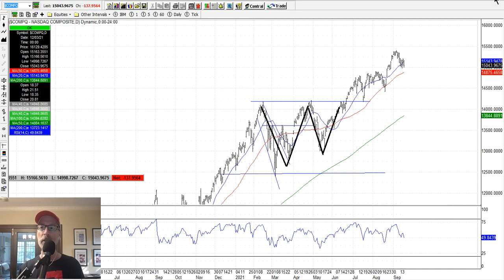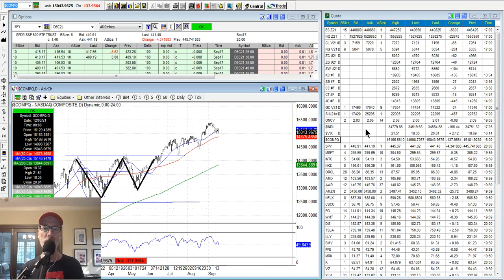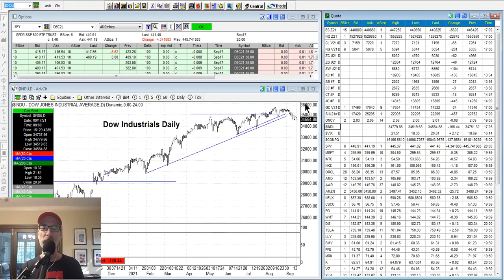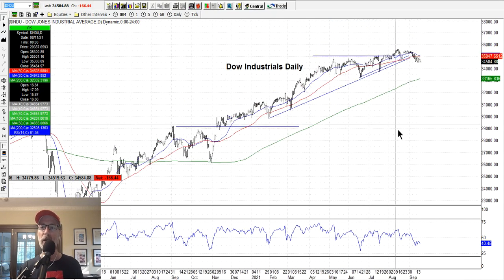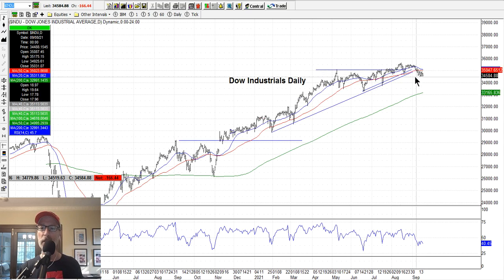So the NASDAQ and the S&P 500, I put a little more emphasis on because they have more stocks in them, compared to the Dow Jones Industrial, which is only made up of 30 stocks. I don't think that's enough of a representative of the market as a whole, but we look at the Dow anyway. Now, the Dow this past week, look at this really tight range here.